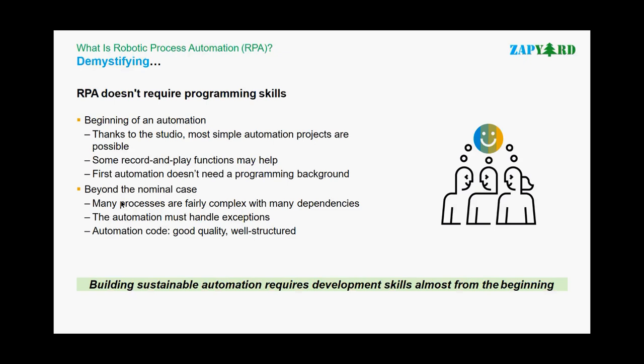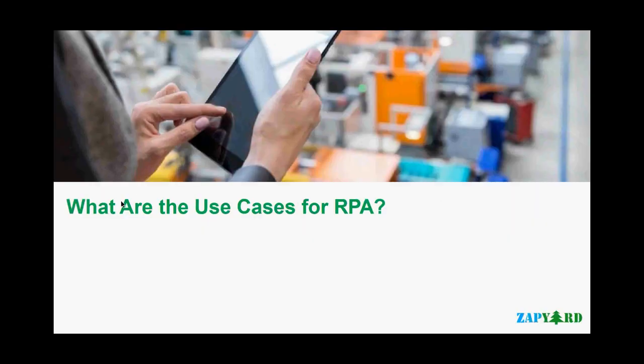But for a beginning phase, you can do n number of automations without writing a single line of code on the platform. Okay, so building a sustainable automation requires a development skill almost from the beginning. That's basically the one mantra we'll be approaching this specific question with.